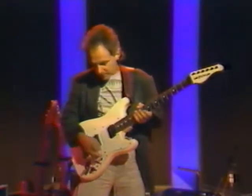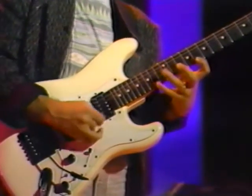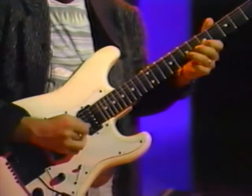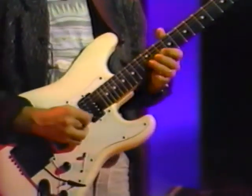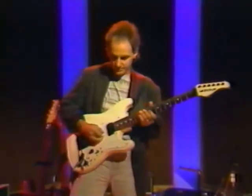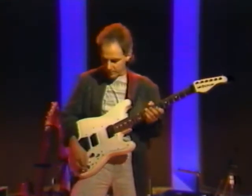Like that, okay? Then it goes into a solo thing that sounds like this. There's one more part that has this little bitty ditty that goes to it. So I'll do that real slow for you here.